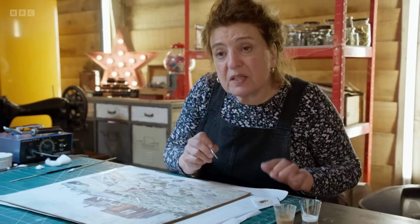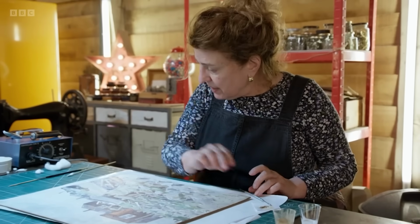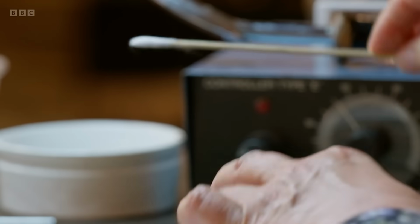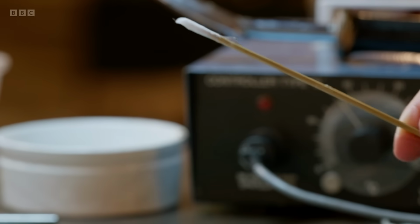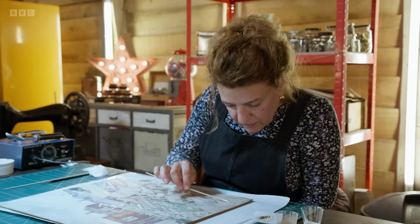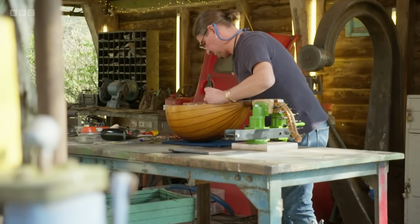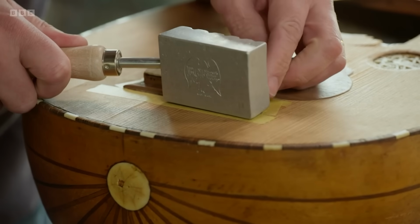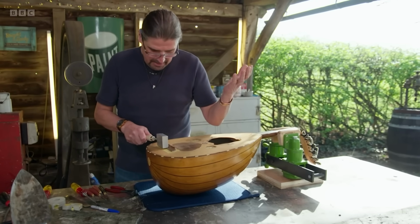I'm very pleased with the way this is going. It's quite nice to do. And I'm just going to clean up around these holes before it all sets hard. Ooh. Pop goes the weasel.